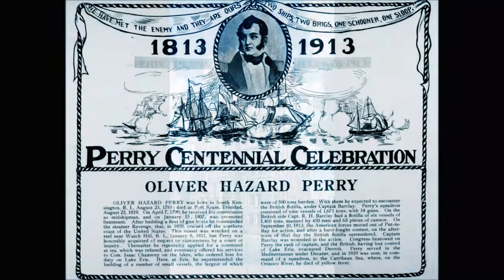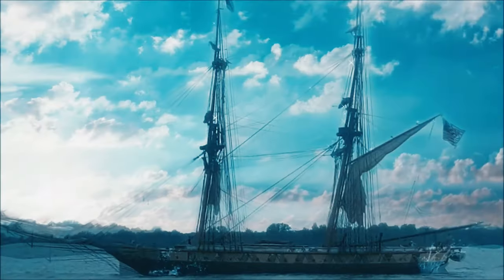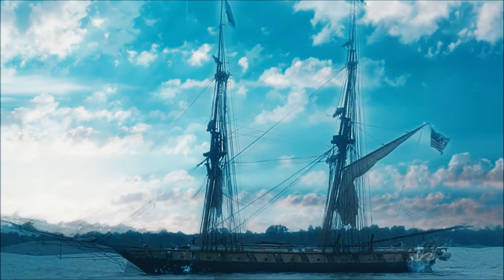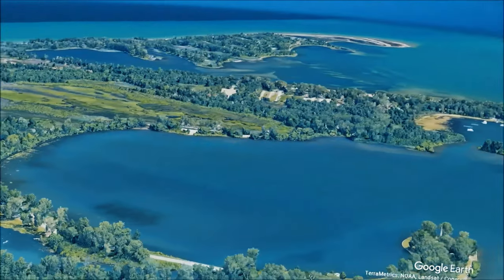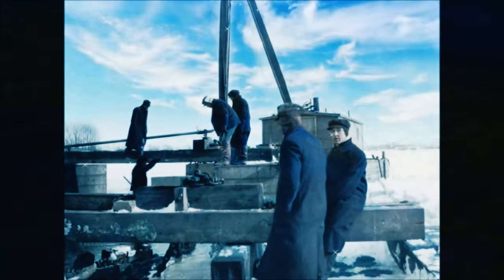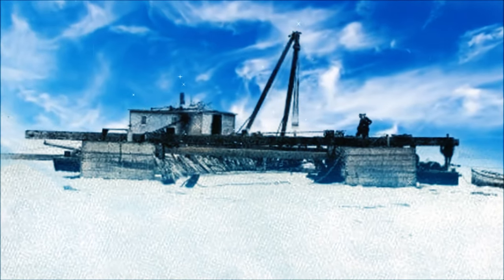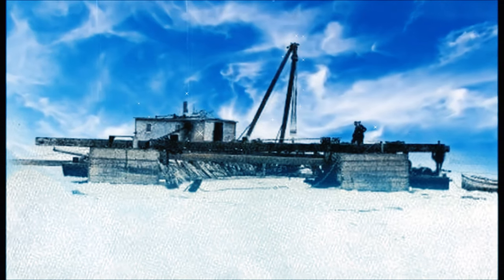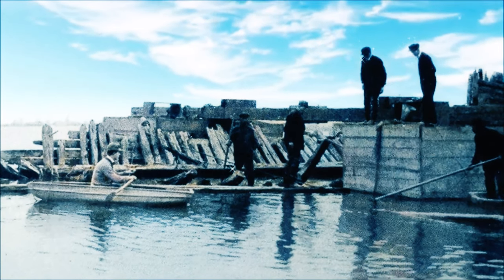In 1912, a commission was formed for the planning of the Perry Centennial, a week-long celebration in Perry's honor, which would also restore the world-famous Niagara. So, it's back to Misery Bay. Divers were sent down and discovered the ship laying on its side. The ship's masts were the first items brought up. A small crane was brought in, and wood cribbing was erected to assist with the recovery efforts.